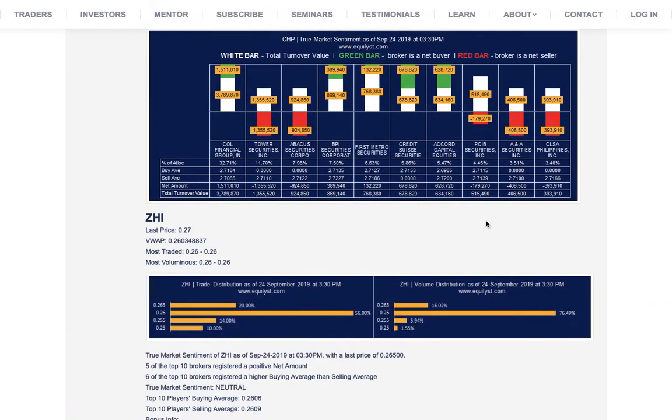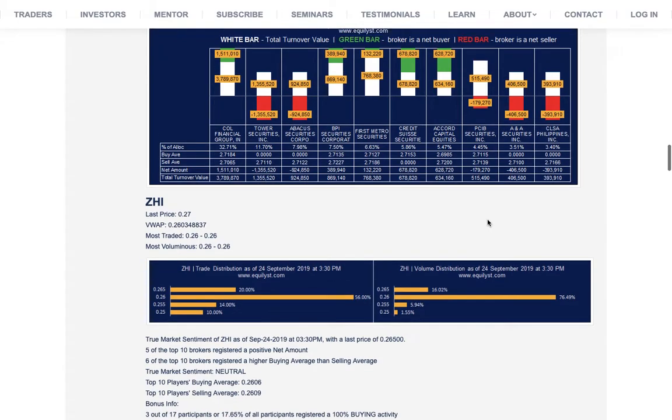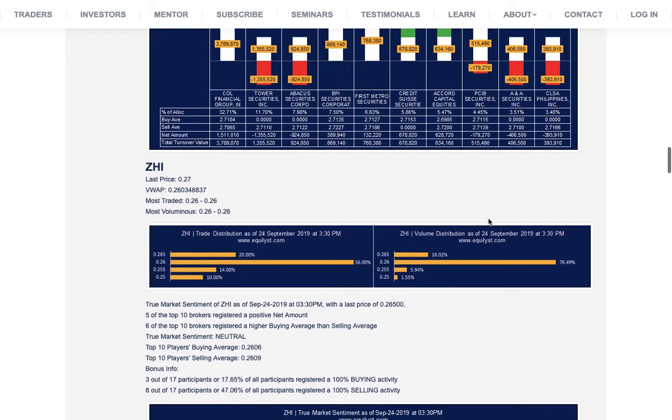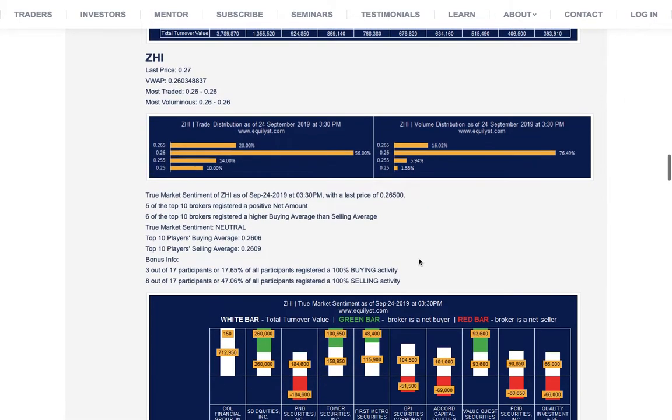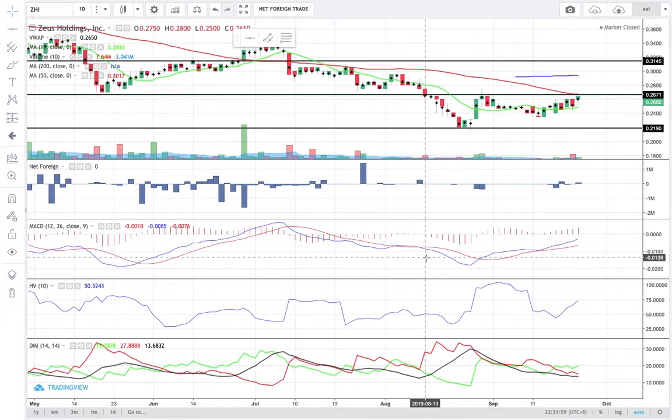Let's take a look at the last price. It's higher than the VWAP. The dominant range is closer to the intraday high than the intraday low. Okay, I give you a bullish momentum power indicator. It's a neutral true market sentiment.